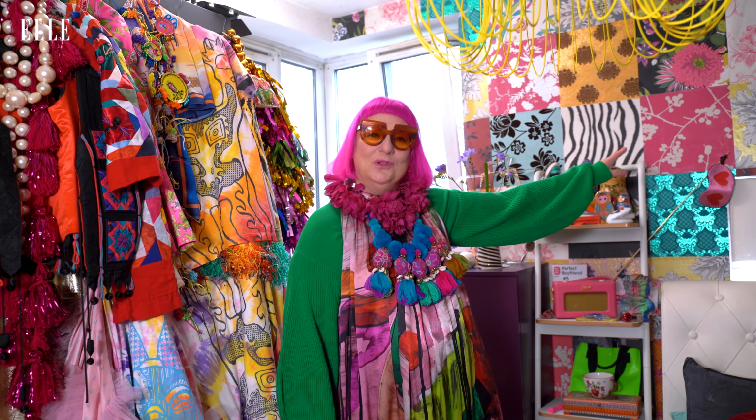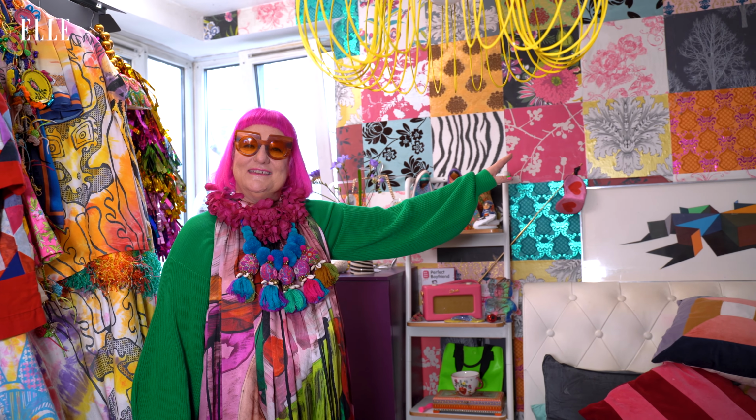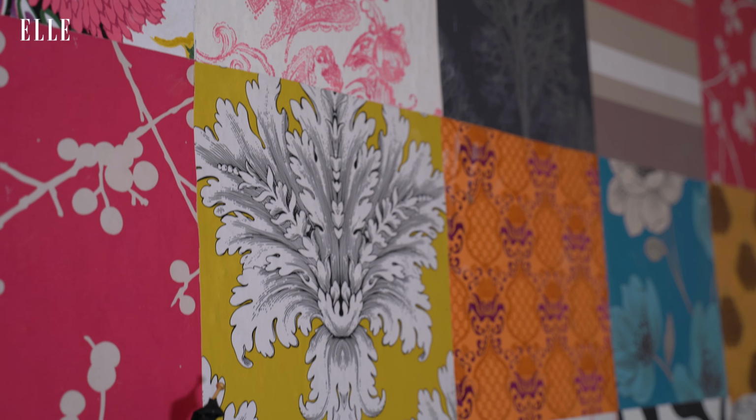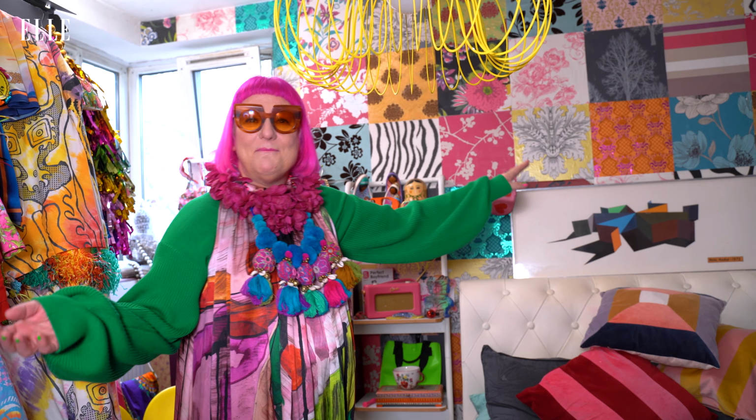On my back wall, I've got some sample pieces from, I think it was B&Q or somewhere as glamorous as that. And I just went in saying that I was doing up my bedroom and could they give me some samples. So I didn't have to pay for it. So I just cut the samples up, put them against the wall. With me, I don't look at what pattern goes with what pattern or colour with colour. I just organically do it.